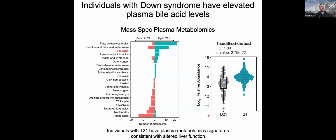So to start with, we performed untargeted mass spec plasma proteomics. And so we just took the plasma from these individuals and we measured a bunch of metabolites, and we asked what are the global patterns of all individuals with Down syndrome in this cohort, about 300 of those, versus around 100 control individuals. So here we're just starting with a waterfall plot where we classified these and said, what is the overall behavior of some of these classes of metabolites?